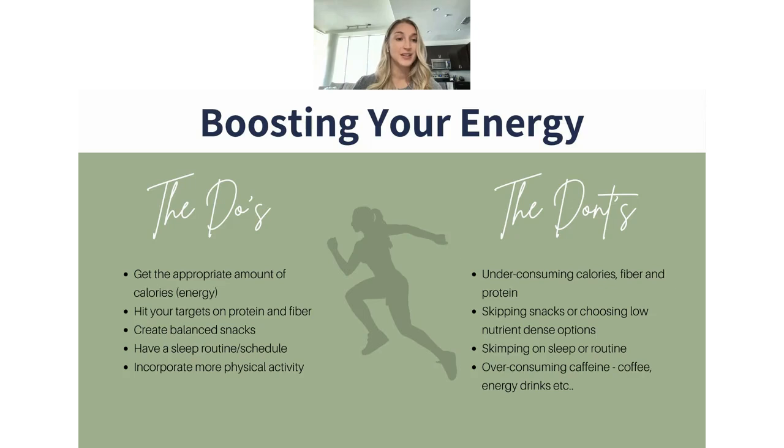Looking at your sleep schedule is a huge one. Do you have a routine? Do you go to bed at the same time every night, approximately? Do you wake up at approximately the same time every morning? Or when you go to bed, is it just a gamble that you're going to wake up feeling refreshed? That is a way to burn yourself out energy-wise.